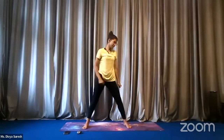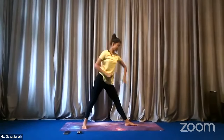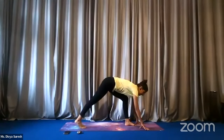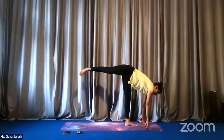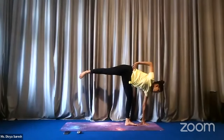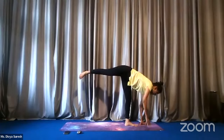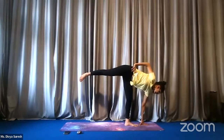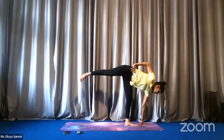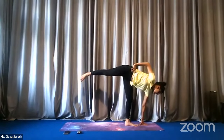Let's do the same thing on the left side. Turn your left leg to the left side. Drop both the hands down first. Take out your right leg. Once you're comfortable here, only then right hand up on the waist. Just keep breathing. If you want, take wall support. Just breathe. Focus on breathing.